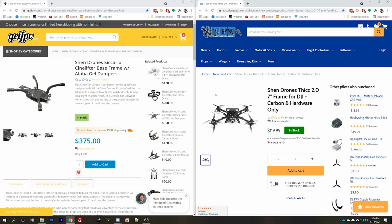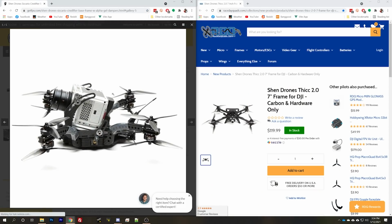All right, so let's take a look at a product that used to be a little more difficult to get, maybe a little more niche. So now you can get some cine lifters. We're looking at the Shendron Sicario and the Shendron Stick 2.0. Some different cine lifter frames meant for octo flight to carry some nice big cinematic cameras. That's what a cine lifter class does. So yeah, now you can get these at a more normal place for everybody. GetFPV or RDQ to throw on your normal order, and the availability is a little better.